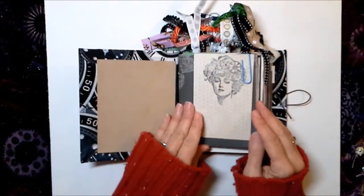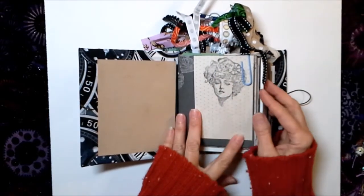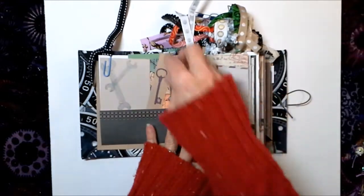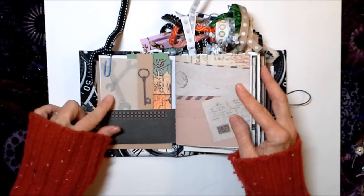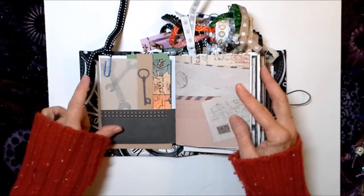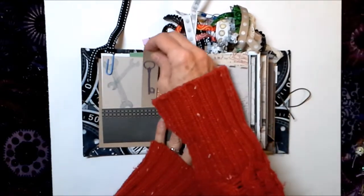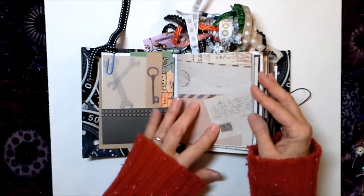And we start off with the Tim Holtz stamp. I am crazy about this girl. She has gears in her hair, and I just think she looks so retro and steampunk. I just really do like her. And our first pocket has a stamped image that has, what do you call these things? Wrenches. I'm getting quicker, y'all, when I don't remember what something's called. Oh, it just popped into my head. A little stamped key here, a map.